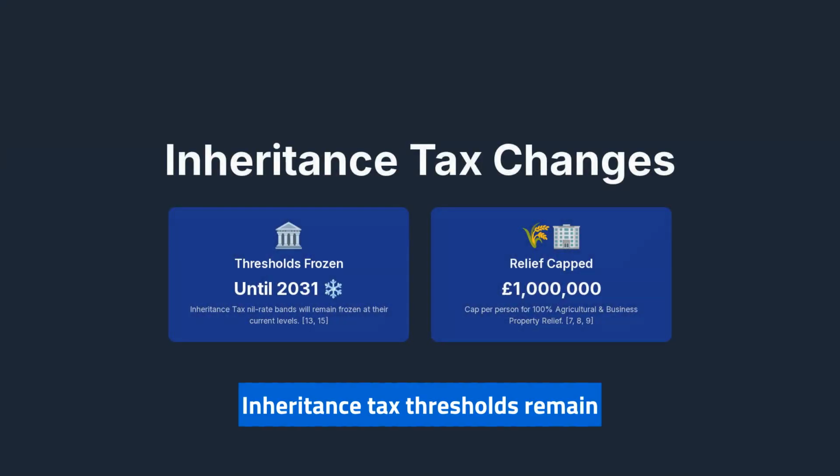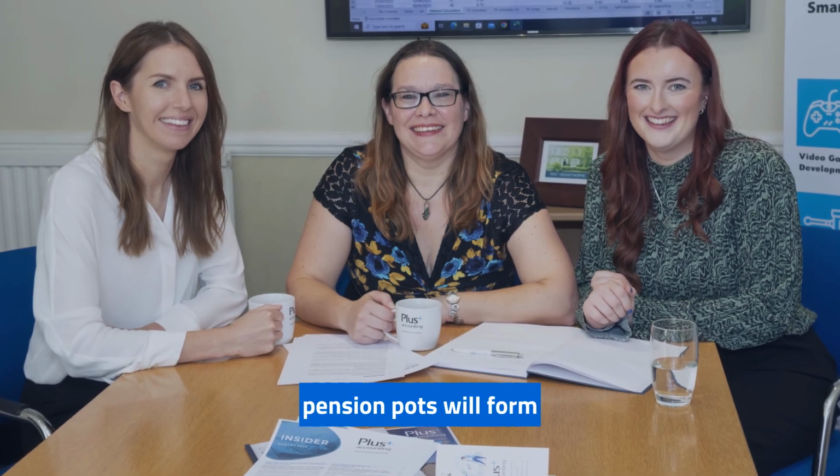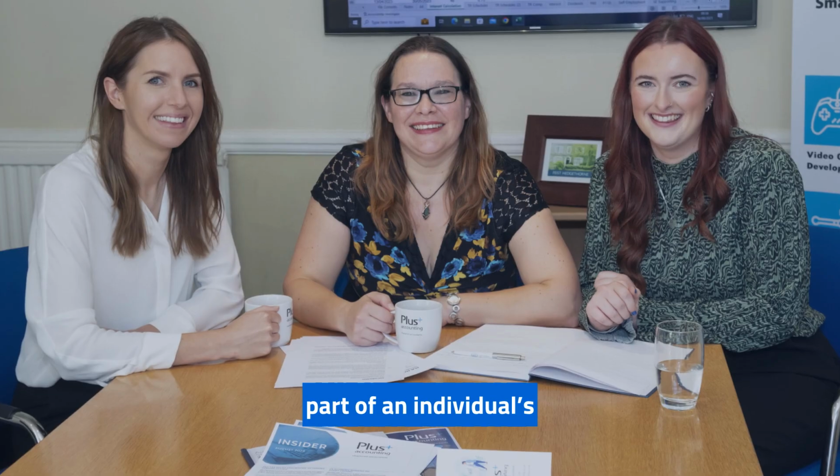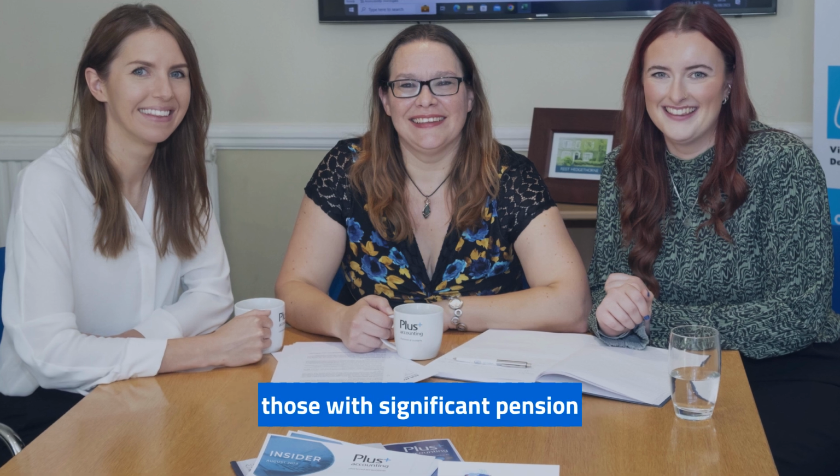Inheritance tax thresholds remain frozen until 2031. Agricultural and business property relief will be capped at £1 million per person. And from 2027, unspent pension pots will form part of an individual's taxable estate. This change will affect retirement planning strategies for those with significant pension savings.